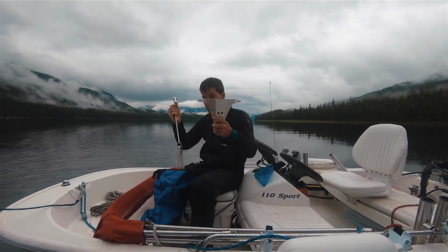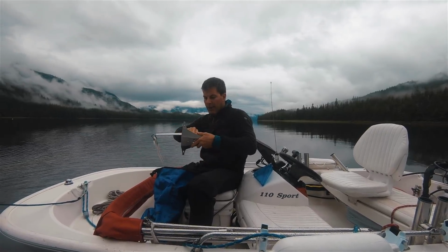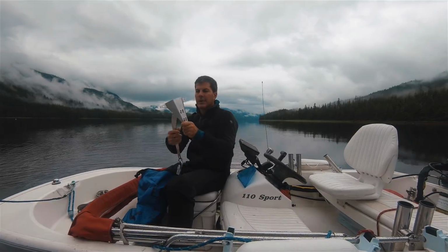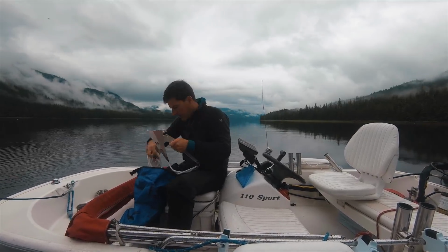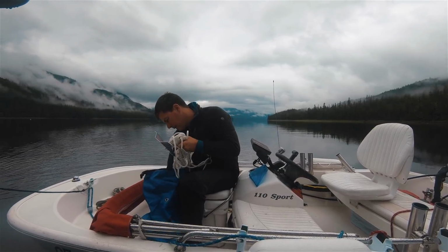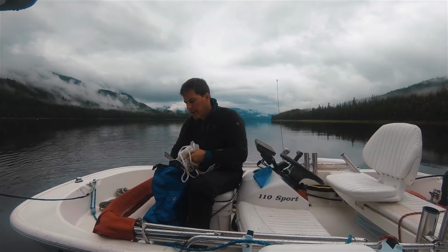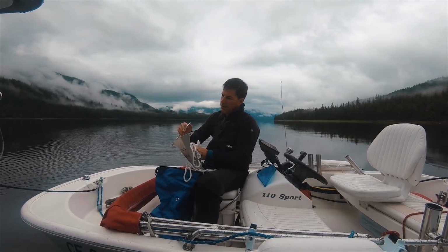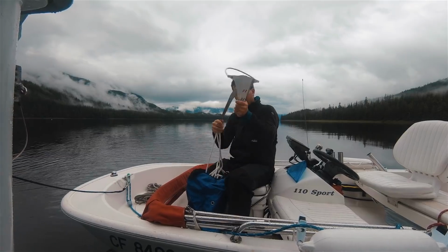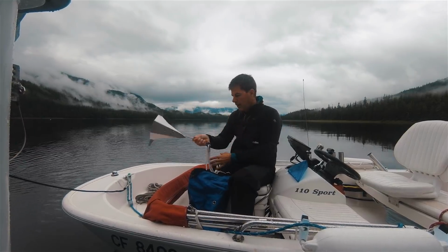Right now I'm setting up our dinghy anchor. This is a Mantis dinghy anchor. It's a pretty cool little anchor. It goes together just like that, and then there's a little roll bar that goes across the top of it. It's just kind of like a mini Rocna anchor, or any of the other new anchors with roll bars on them. So the dinghy anchor is all ready to go.